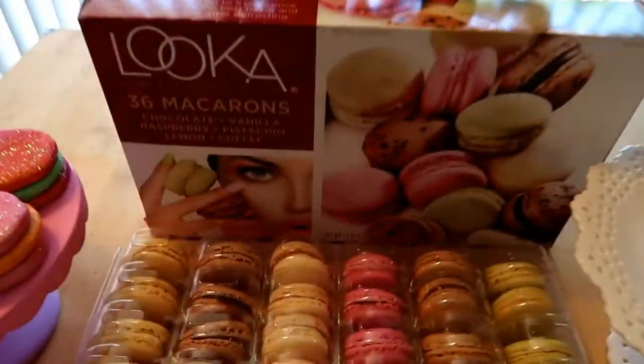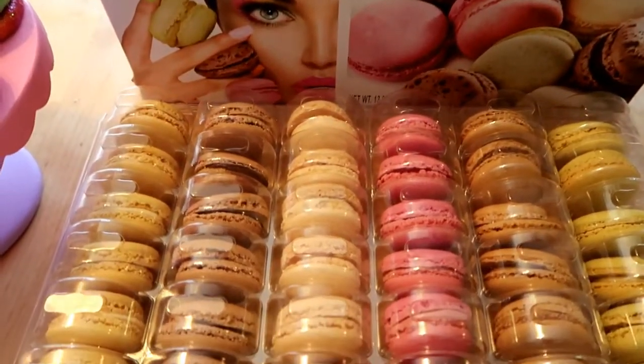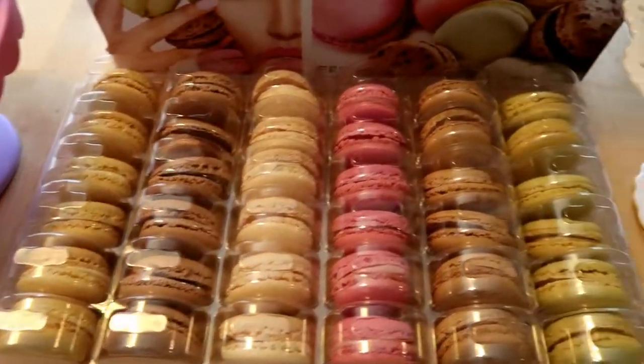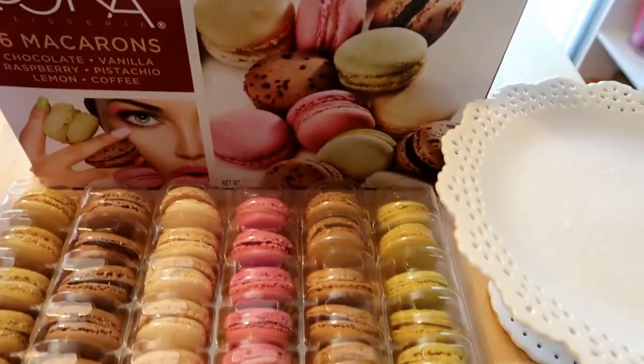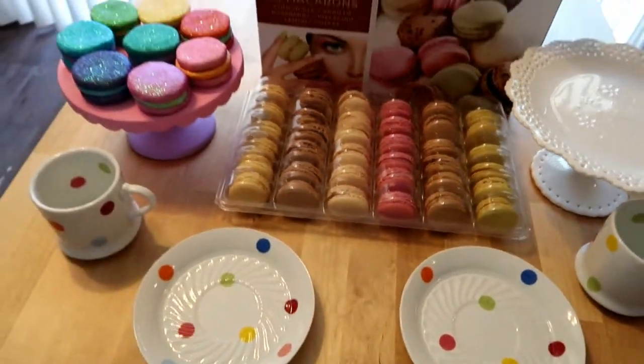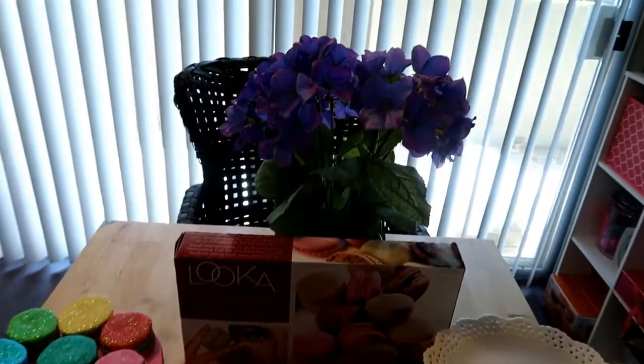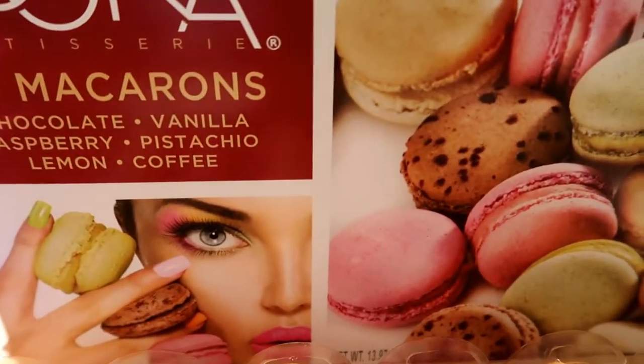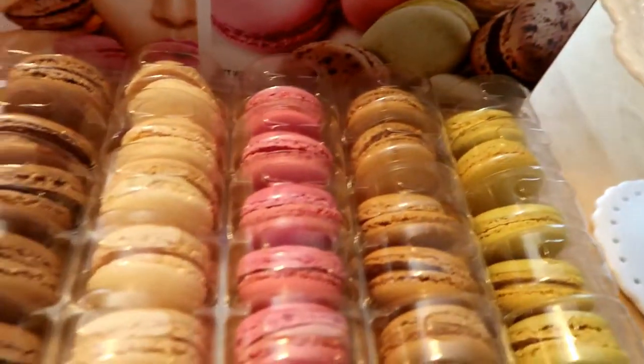So if you guys have never heard of Looka, I'm going to do a taste test later on. Probably half of these will be gone because I have my mother here too. She's going to taste some. But I'm still going to taste some for you guys, each flavor, so that you will know if these are worth going to buy. So these are Looka macaroons. Here we go. And they're from Costco, you guys.